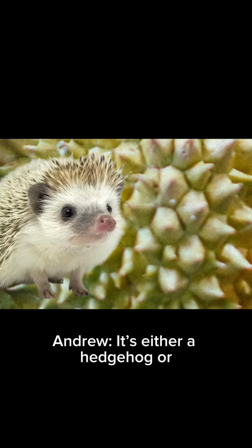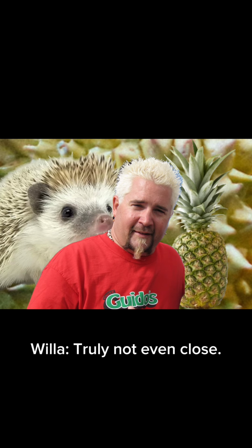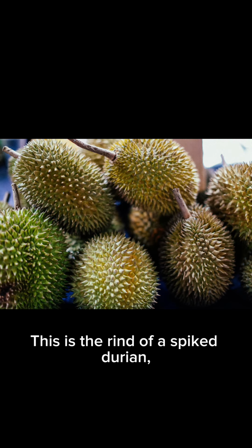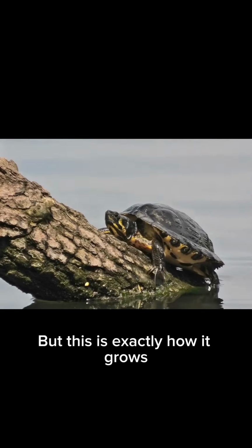It's either a hedgehog, a pineapple. Oh, no, it's celebrity chef Guy Fieri. Truly not even close. This is the rind of a spiked durian, which is a smelly kind of fruit. But this is exactly how it grows, just like the turtle.